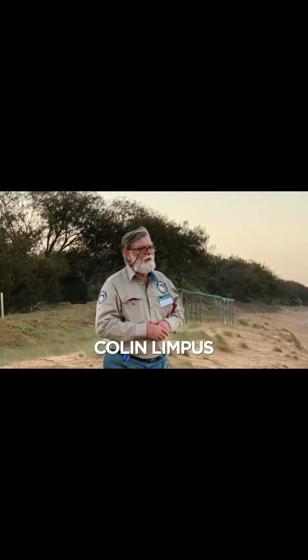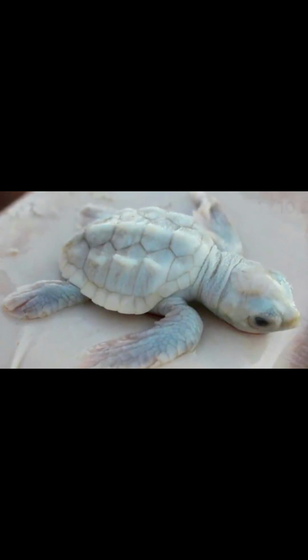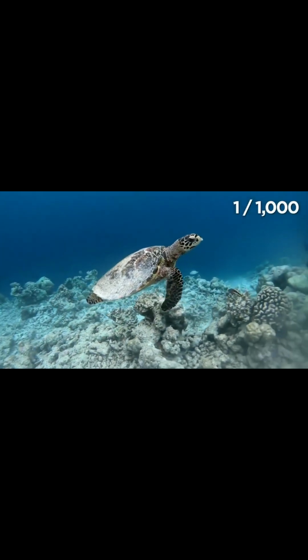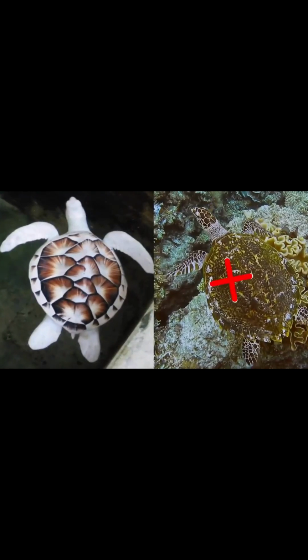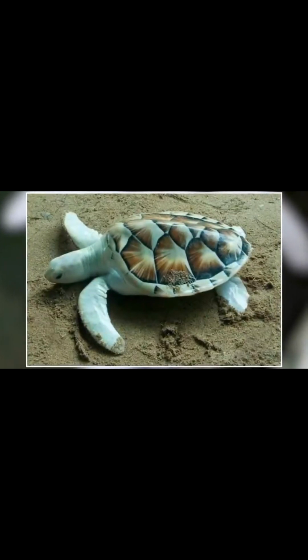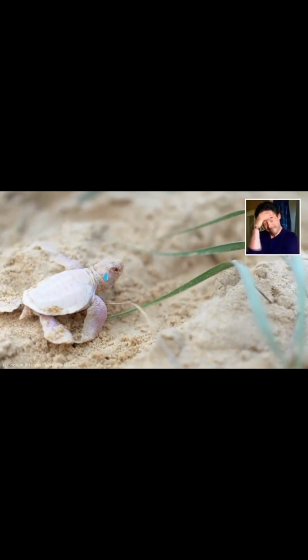According to Colin Limpus, chief scientist with Queensland's government's Threatened Species Unit, only 1 in 10,000 animals are born albino. But Albie is far rarer. Only 1 in 1,000 sea turtles will survive to maturity. And albino turtles' chances of survival are even slimmer because they have no camouflage. Limpus estimates that albinism in sea turtles probably occurs in one of many hundred thousands of eggs that are laid. There's no record of an albino turtle living long enough to nest, so Albie will likely have a tough life ahead of him.